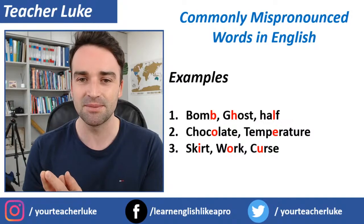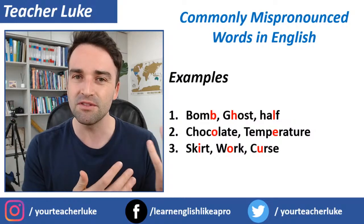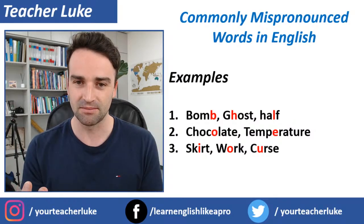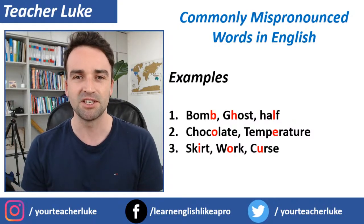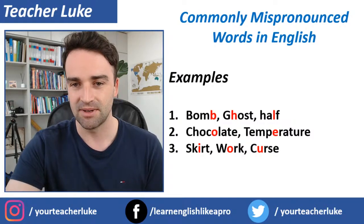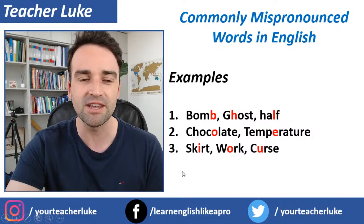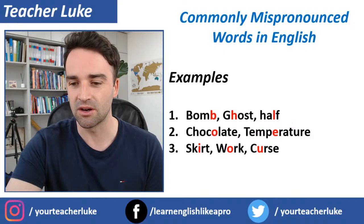Guys, in the chat, write down what's wrong with these words. Why are these words often mispronounced? Write it in the chat box below. Why do you think these words are often mispronounced in English? There's a reason for each set. So, for example, number one has a reason, number two has a reason, and number three has a reason. So go ahead, write in the chat.